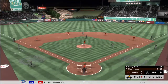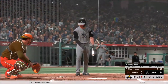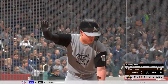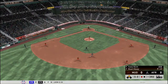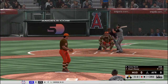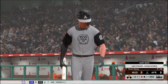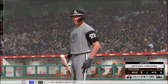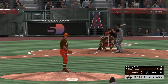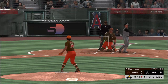Batting ninth, shortstop, Casey Quick. Now in the box, Casey Quick. Couple of hits for him in 4 trips to the plate last night. From the stretch, here's the pitch. Here's the 0-1. Behind 0-2 now.